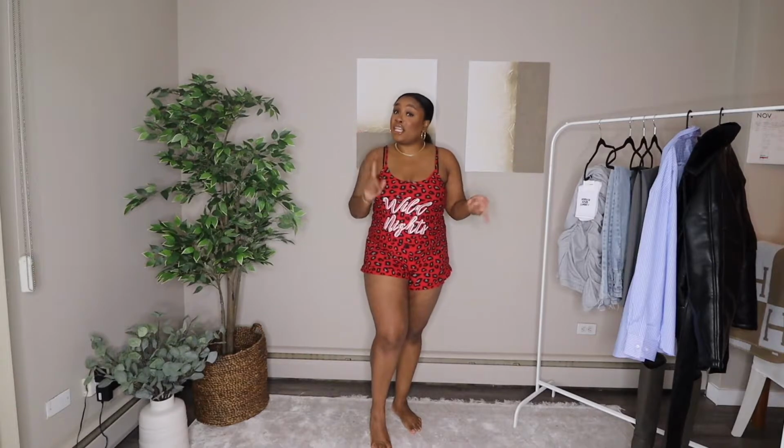I got this in an extra large and I believe this was under $20. So if you're looking for some cute, fun pajamas, go to Fashionnova because they have some really cute pajamas on there.